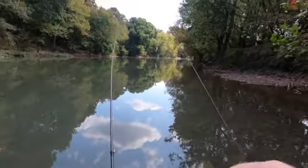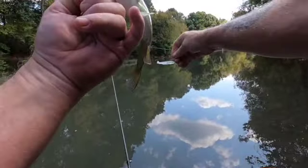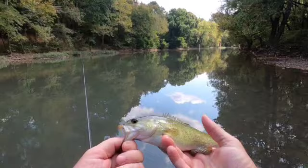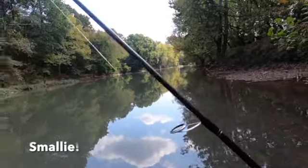Come here. I didn't even crank it. And he was already on it. He was already jumping on it. Look at that. Beautiful little smallie. Well, hopefully they stay hungry today.